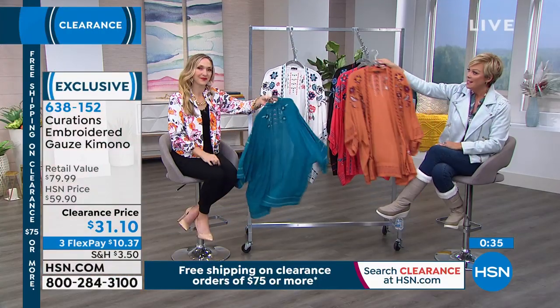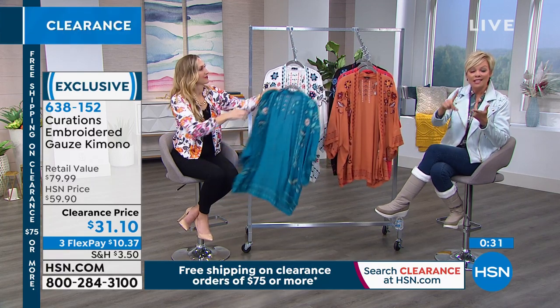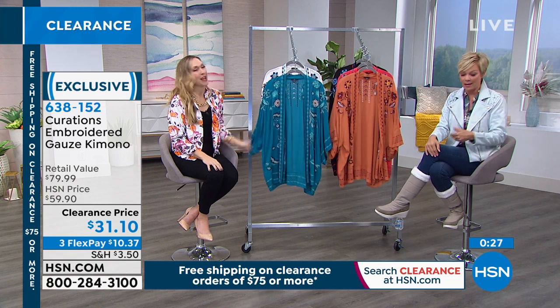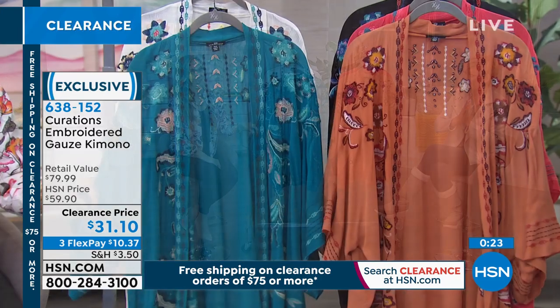638152 is the item number. Dual sized, extra small, small, medium, large, extra large 1X, and then 2X, 3X. It's kind of perfect, a great way to end our fashion segment. Absolutely. So 50 left in teal, good luck there.